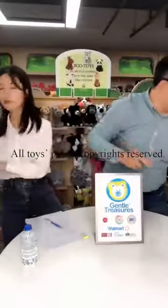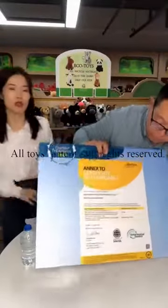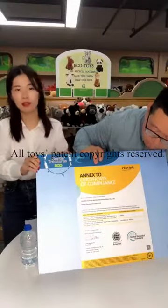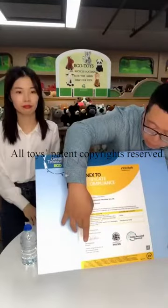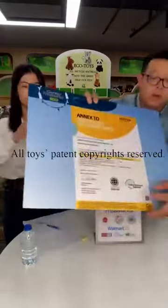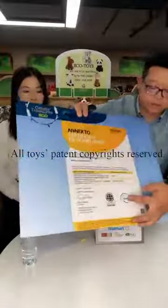The purpose of the GRS certificate is to make sure the entire production and every link of production supplier use recycled materials. This is our company and our own factory, Suzhou Gentle Treasure Toys. Always remember, without this logo, they're not certificated.